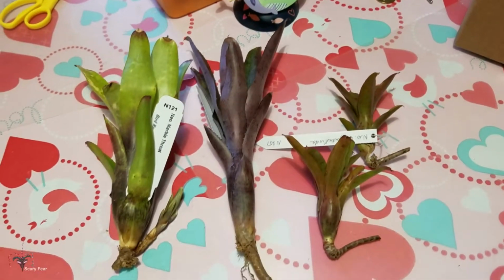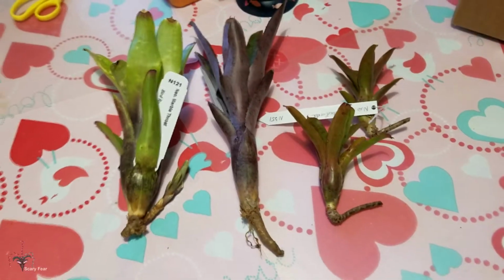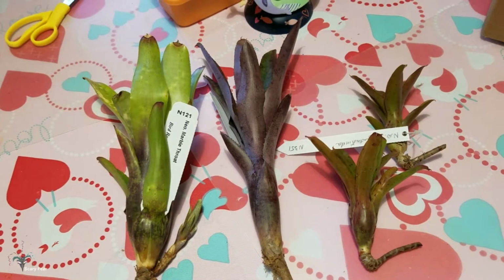Alright, so those are the 4 bromeliads that I got from Bird Rock Tropicals. I'd say I'm rather happy with this, and I'll probably be ordering more from them in the future.